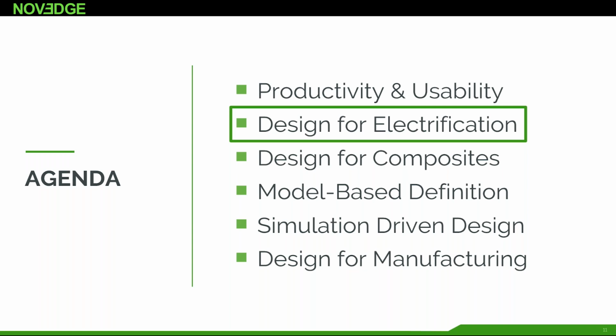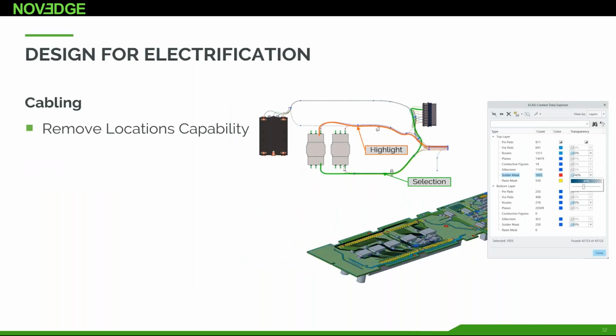Okay. Then let's move on to talking about electrical design inside of Creo. And the first thing we're going to touch on is cable. In Creo 11, we focused on cleaning up some of our cabling capabilities. First, what we've done is we've modernized the remove location menu. This used to be quite an old sort of UI. We've taken it, modernized it, even added some more options to it.